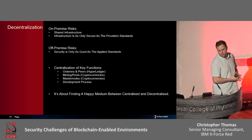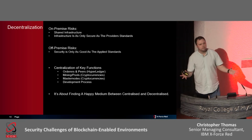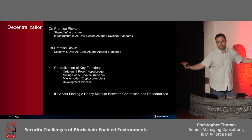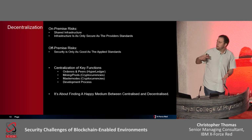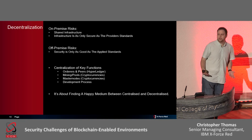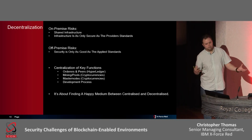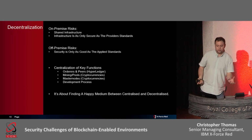Now, from an enterprise perspective, and this is actually typical of some cryptocurrencies as well, you do have some centralization. So you trade the openness and the distributed nature for some centralization. A good example is that enterprise networks predominantly tend to use Hyperledger as the blockchain technology. With Hyperledger, you have two key areas: an orderer and a peer. A peer is essentially a node on the network, whereas the orderer is the block producer.